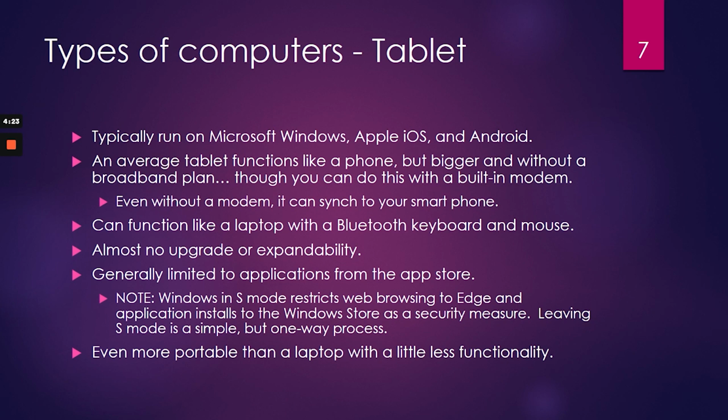If you were wondering what the difference was between a phone and a tablet, the difference is usually a tablet does not have a modem or a broadband plan attached to it, but you can certainly do that. Otherwise, they run the same operating systems and function pretty much the same way. And even if your tablet doesn't have a modem, you can still get it to sync with a smartphone if they're running the same operating system. In other words, I have an iPhone that syncs with an iPad.